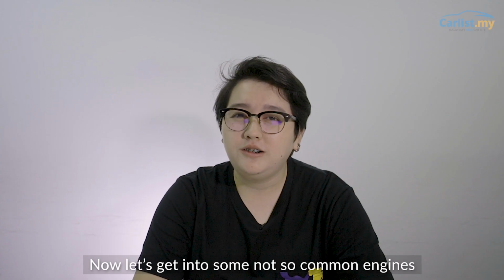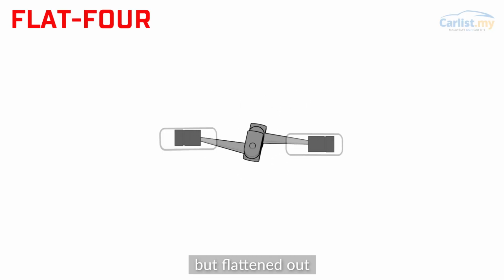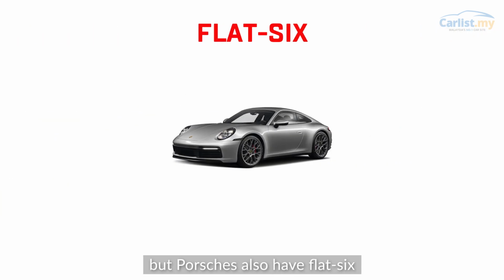Now let's get into some not so common engines, flat 4 engines. You know what a V6 looks like? Now imagine a V4 but flattened out. Subaru uses these kind of engines as well as Porsches, but Porsches also have flat 6.